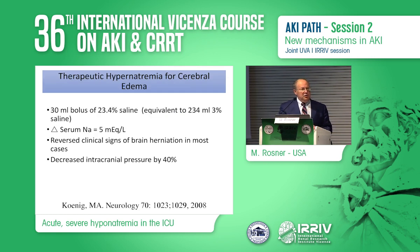Now, the neurosurgeons have actually known this for a long time, that they induce therapeutic hypernatremia for patients that develop cerebral edema. And typically their protocol runs like this: about 30 cc's of a very hypertonic saline, 23.4%, which is equivalent to 234 mils of 3%. And that causes a change in serum sodium of about 5 milliequivalents. And typically will decrease the intracranial pressure by about 40% and reverse the symptoms of cerebral edema very effectively.